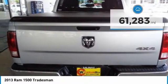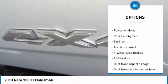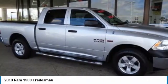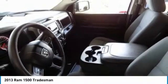Here are some of this vehicle's great options: tow hitch, traction control, air conditioning, dual airbags, power steering, four-wheel disc brakes, electronic stability control, power windows, tachometer, brake assist. This vehicle offers reliability and good looks at a great price. So come in and take a test drive today.